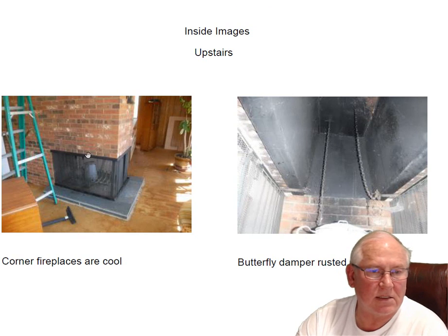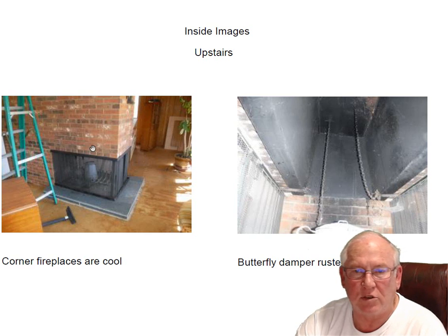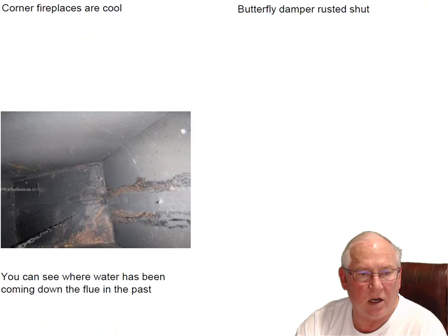Nice late 60s style three-sided fireplace here. I like it. They put a great big flue in there to accommodate all the air that comes in there so it wouldn't smoke back up. Probably never did smoke back into the house, probably behaved just perfectly. Huge butterfly damper in here that is rusted in a closed position. We couldn't open that to save our lives. We'd break your chains trying to open that.